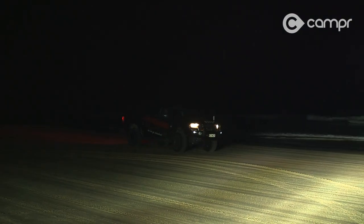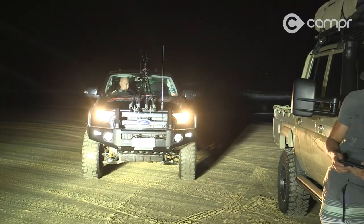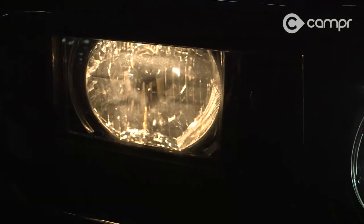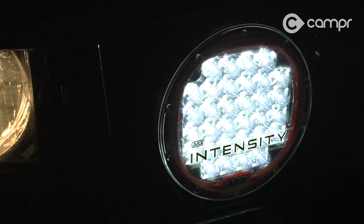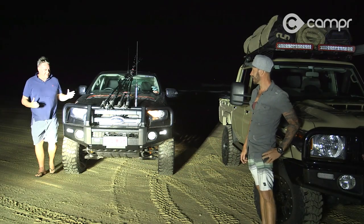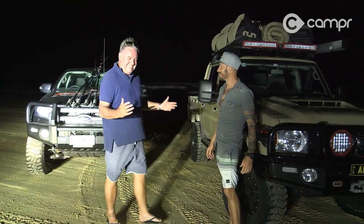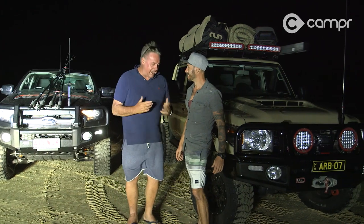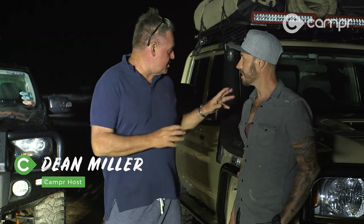Just to give you an idea of what is standard and what some aftermarket light love looks like, I've brought my Ranger down to the beach also and parked it next to Swifty's truck. It's time for a light off. Slightly underwhelmed by my lighting, mate. I didn't even see you come in. I mean, the sad fact of the matter is that's legal. That is legal to drive anywhere in the country, and the difference between this and this is staggering, isn't it?